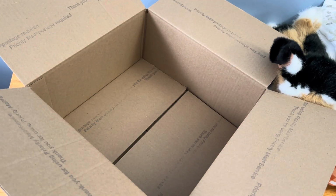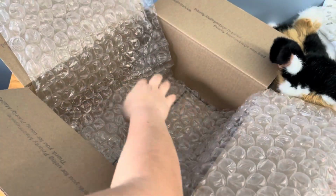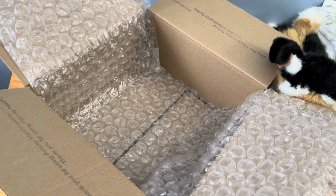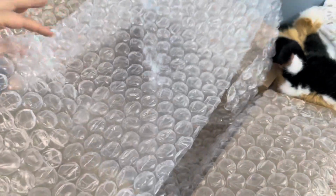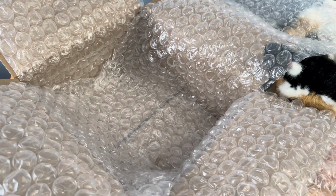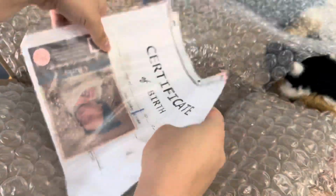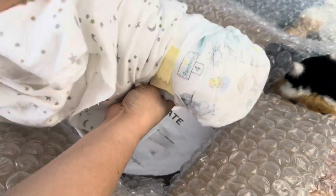First, you will line the box with bubble wrap, as always. Definitely want this baby to arrive home safely. Ooh, that might have been a little too much bubble wrap. And then we're going to put her COA and birth certificate in the bottom of the box. Then the doll.